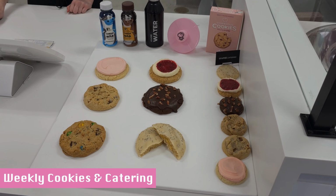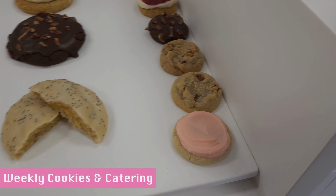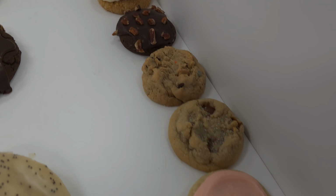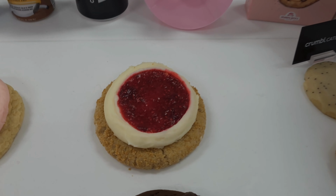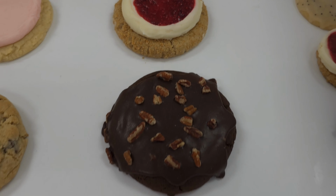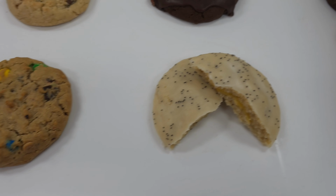Here's a display of what the cookies look like for this week. They change them every week. The small ones are the size that they use for catering, and then the big ones are the normal ones you would get if you went in there on a daily basis. And these change every single week.